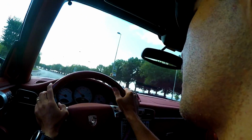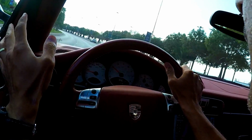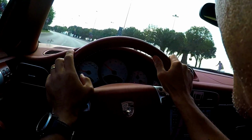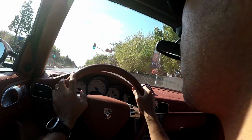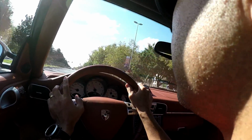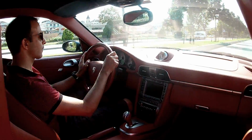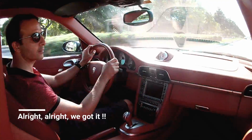997 is a much heavier car, especially in this wide body 4S format, because first of all, the body of the car is heavier. It's got four-wheel drive. It's much more sure-footed. It goes as if it's on rails. But it takes some of the feel from the steering. That's a fact.